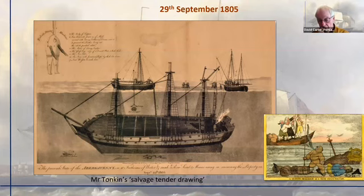In the bottom right-hand corner, there was a cartoon in one of the newspapers, a political cartoon, with a diver down below shouting "haul up," which is very similar to the image. So it just shows how famous this particular image was.